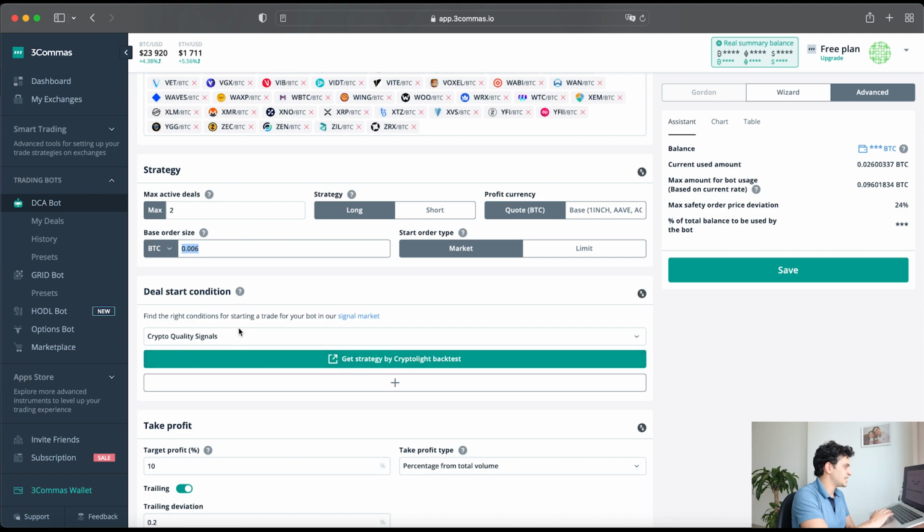And you see here, my deal start condition is something different. I don't have these 5-6 steps that I had in the other robot. Here I have only this crypto quality signal, which I'm using personally, but you can use any other signals. Just remember this, I am using a signal which simplified my life completely, because behind these signals are professional traders who know exactly which signal they should use in order to start a deal, and the metrics to understand if this coin will pump now 10%, and based on it they send you the signal to start your deal. So they're doing the job for you.